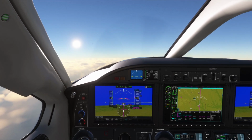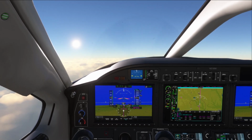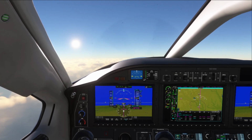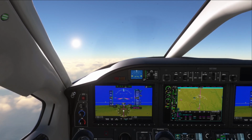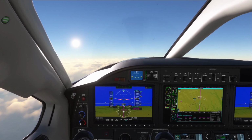Once we get up to flight level 290, we'll level out, and I will increase our torque and our ground speed. I'm anticipating to be about 330 knots. If we are given the RNAV approach to runway 27, it won't be actually too long before we begin our descent. It'll be a gradual one, maybe 500-600 feet per minute. Coming up on flight level 260.